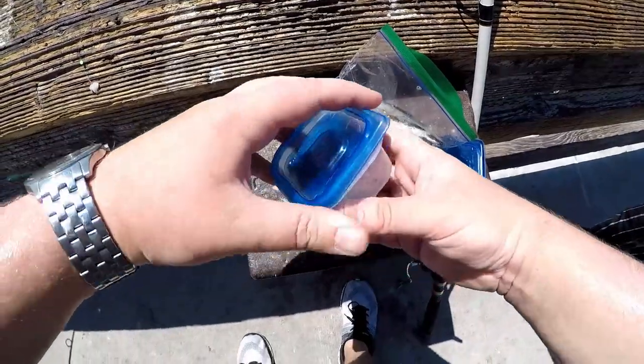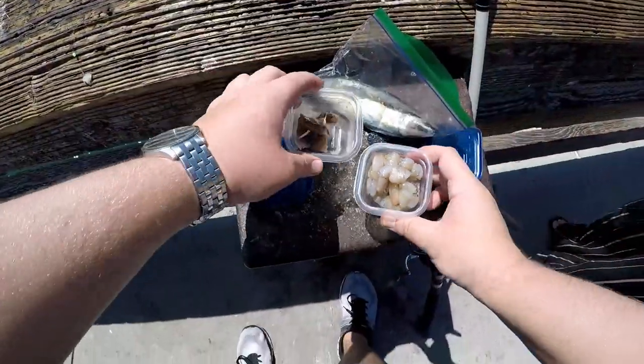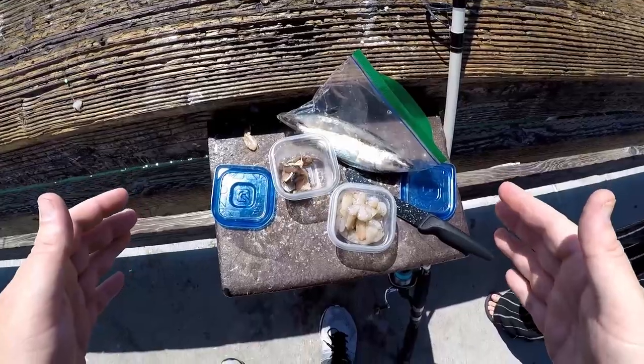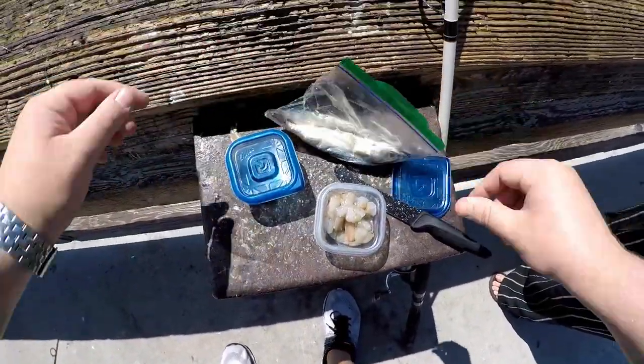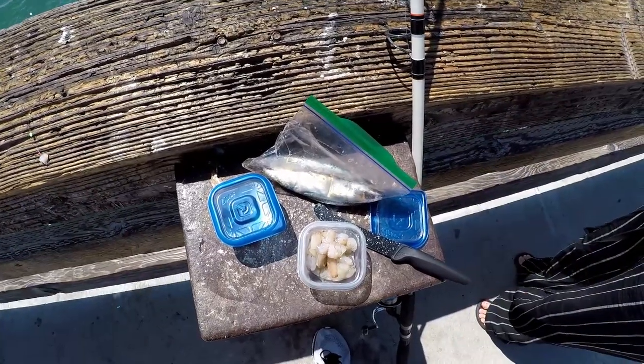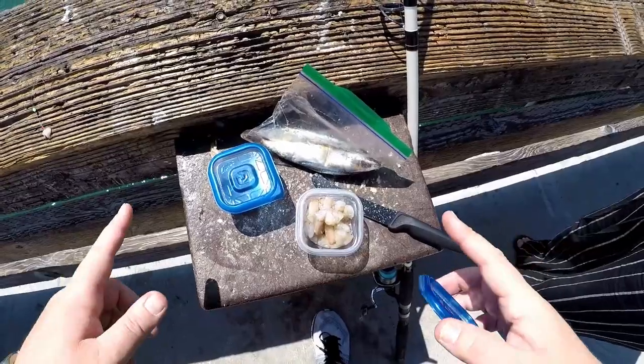All right, Jerk Squad, if you're up here on the pier cutting up bait, I got like shrimp for my sabiki rig, I got cut up mackerel. If you're ever cutting up bait up here on the pier, you always want to cover your bait and or close the bags because there's birds around here and they will come and steal everything you have, and you don't want that to happen. So make sure you cover your bait.